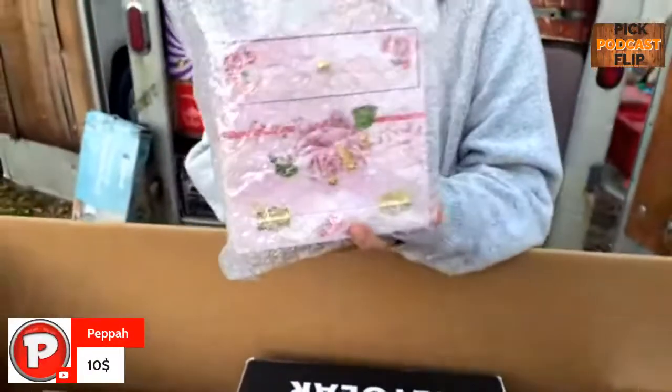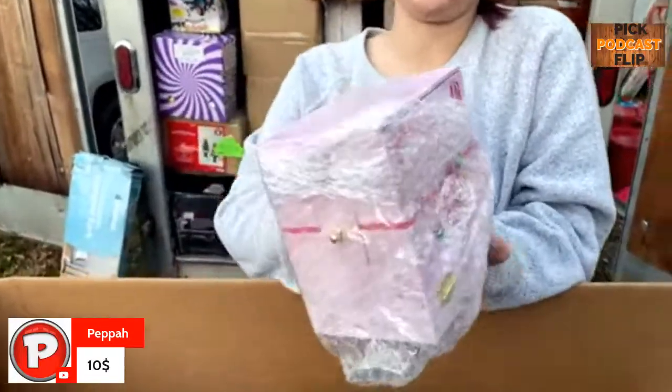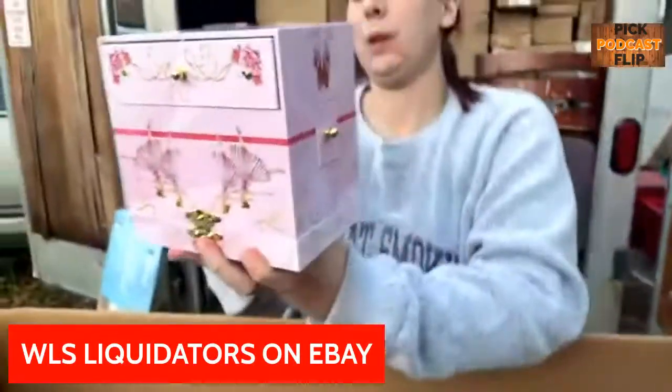Oh, they didn't need the scissors. Oh, it's a jewelry box. Oh, my God, it's so cute. A beautiful jewelry box with a little ballerina. Don't break it.